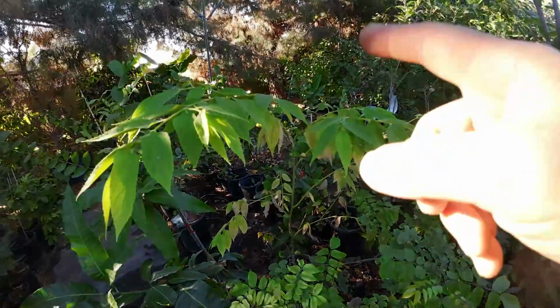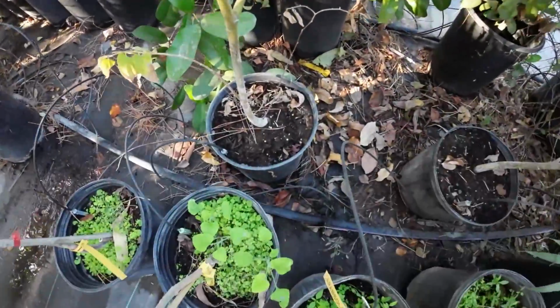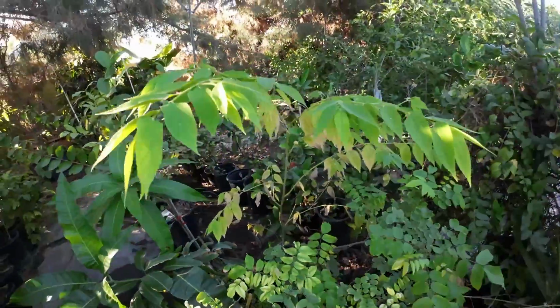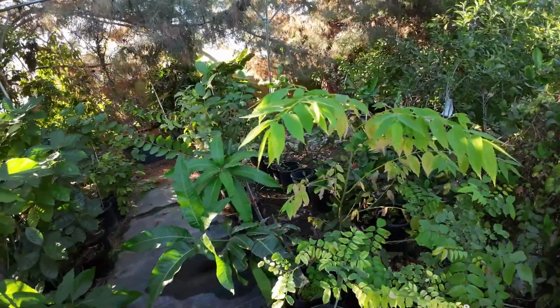Now, the reason the leaves on this plant are yellow is because this plant is completely root bound in the container. Now, this plant was on my other property, and it was getting overhead water, automatic water. Well, I was running out.